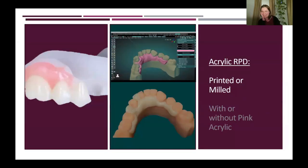You can now design and print these temporary partials, which is really fantastic. If you do have a printer in-house and a staff member that can help you design and get these run and finished. Printers are getting faster and faster, so you can print a lot of these in under a half hour. So this can be really fantastic if you have a patient come in on emergency, it's a front tooth, you can scan and print this quickly in-house.